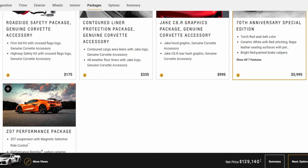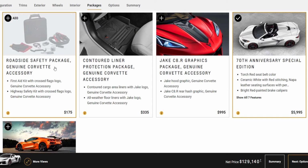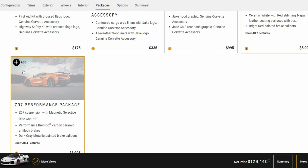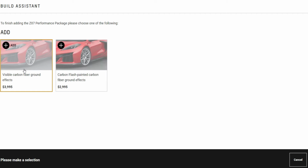In terms of packages, I tend to avoid a lot of these safety packages. I have the liner still, but the big checkbox for me is the Z07 performance package. Now, if I don't go for the Z07 performance package due to constraints, you can rest assured that I am going to probably go with the convertible with that money, but I want the Z07 package because I think it's a great value and it really makes the C8 Z06 a more aggressive car.